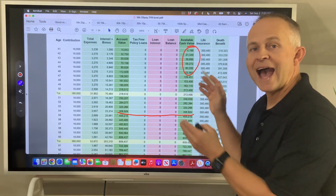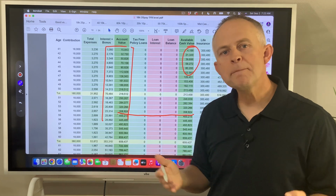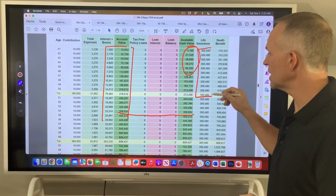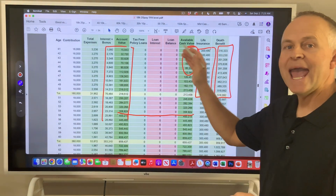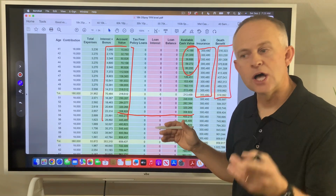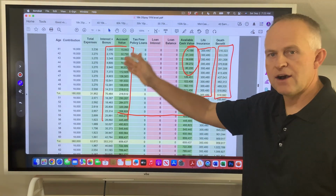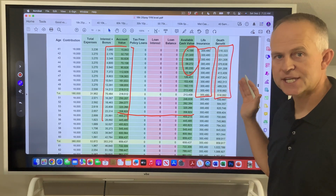But even though you have access to this money, you are compounding interest on the account value. So the compounding interest is on the big number. And if you were to die, you are going to get the account value plus the life insurance for your death benefit. So your death benefit is the account value and the life insurance, unless you have a loan balance. If you have a loan balance, then the loan balance would get paid off upon death, and that would of course come off of the death benefit. But as long as we don't have a loan balance, your account value and your life insurance equals your death benefit. All income tax free, okay?